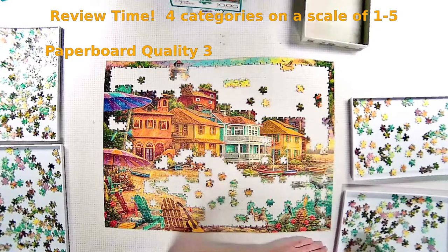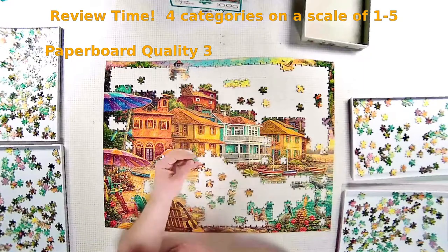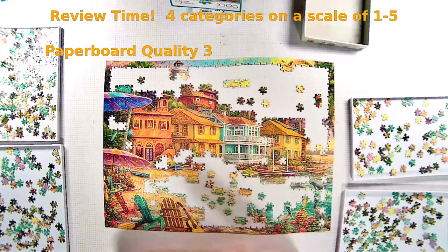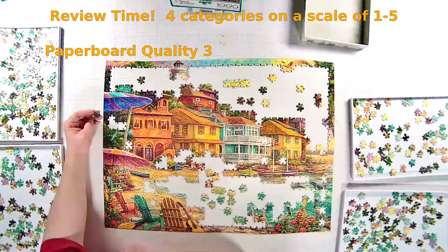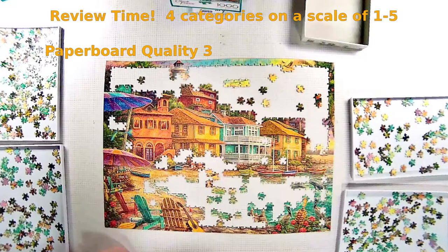Buffalo makes a pretty decent puzzle. I'm going to give it a 3. It doesn't detract from the build at all. The pieces are exactly what they should be. The bond between the image and the paperboard is good. Yep, it was right, again, right where it should be.